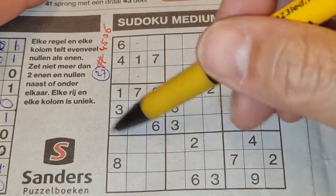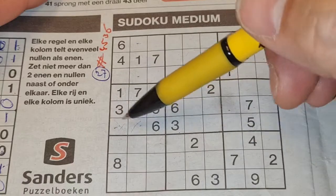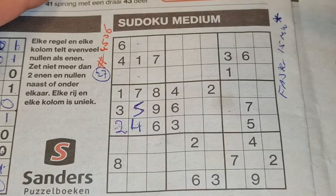Two missing numbers now in this big square. Of the four numbers, 1 and 3 are there, so the 2 and the 4 are missing. 2 and 4. We have a 4 there, no 4 there. 4 should be here, and the 2 goes there.